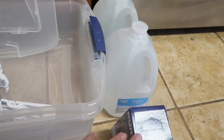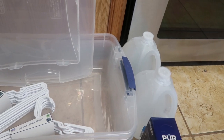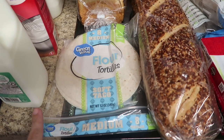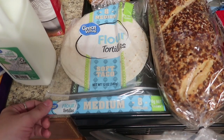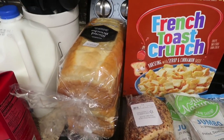And then until I can go to Sam's Club at the end of the week, I just got 2 gallons of spring water for the coffee pot. Back up here in our little bread section, I did get a thing of the Great Value medium-sized soft taco flour tortillas. I'm going to use these to make chicken roll-ups. And then I got 2 things of these brioche bread.